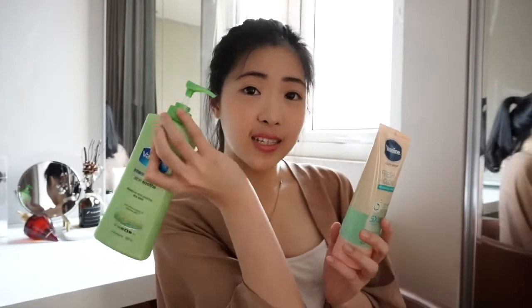It doesn't leave any greasy feeling and it is very refreshing. It smells so good and also it has a cooling sensation as well. Actually, because this is a gel, I don't know whether it will work as well as this lotion, but the overall experience of using this is very good and I'm planning on sticking to this one.